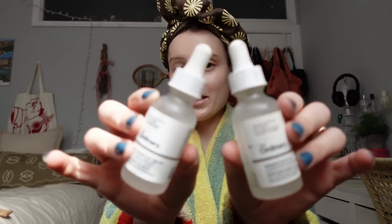The only real scientific part I have to my skincare: niacinamide and hyaluronic acid. I know niacinamide helps with acne and then hyaluronic acid helps with moisture, and my skin has been very dry recently. One thing too, it's like, how do you know what to use first?